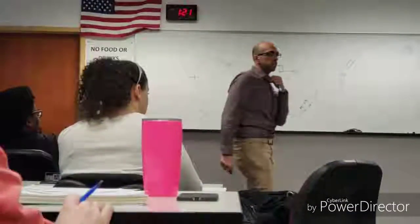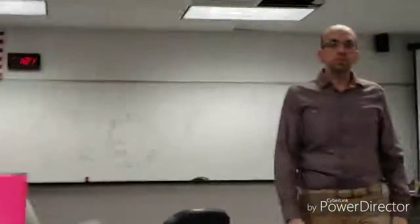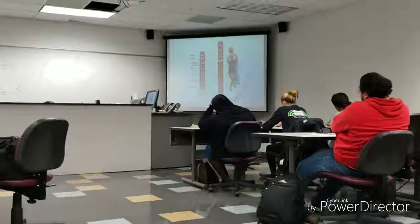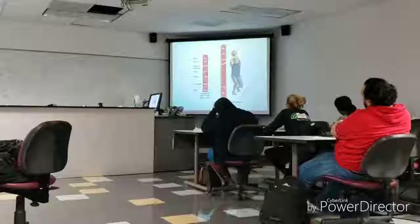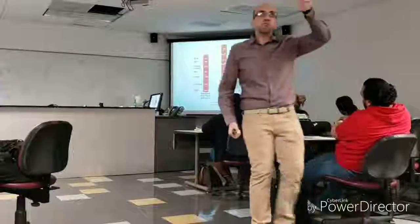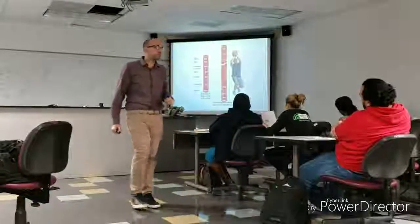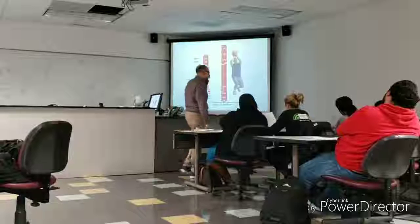Alright, so you see on here. Can you remind me, what is cardiac output? This is the amount of blood pumped by each ventricle during 1 minute. So what is your resting cardiac output? It's about 5 liters per minute. So you're going to be pumping 5 liters per minute from each of your ventricles.